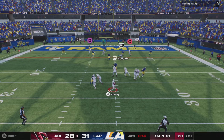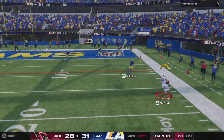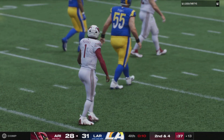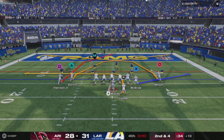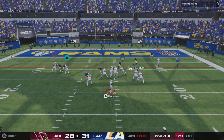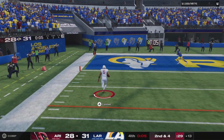Throwing now. He's got him, that's McBride. And he's got it inside the 15 before going out. That is the epitome of staying on schedule. That kind of completion right there on first down, well, it opens up the entirety of the playbook for 2nd down. With the 3rd and short in your back pocket, you can get even more aggressive and take that shot.